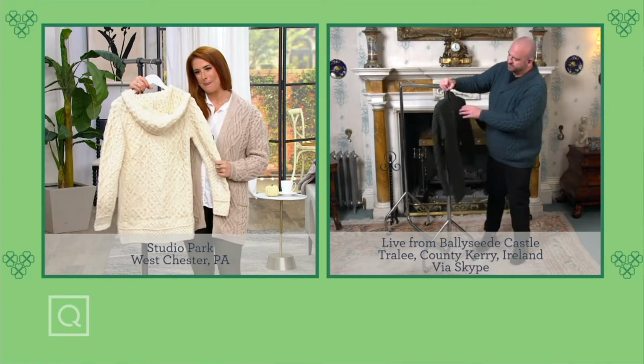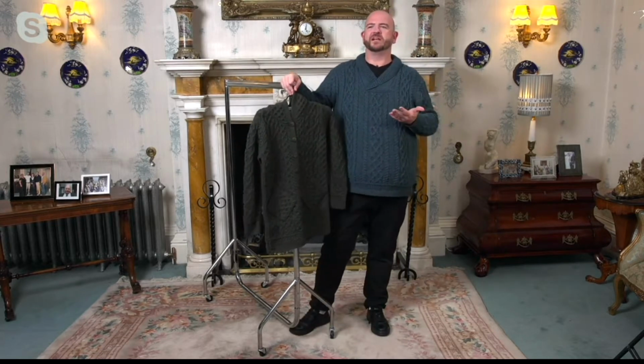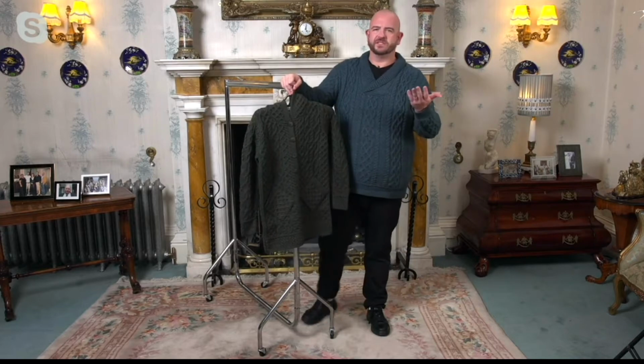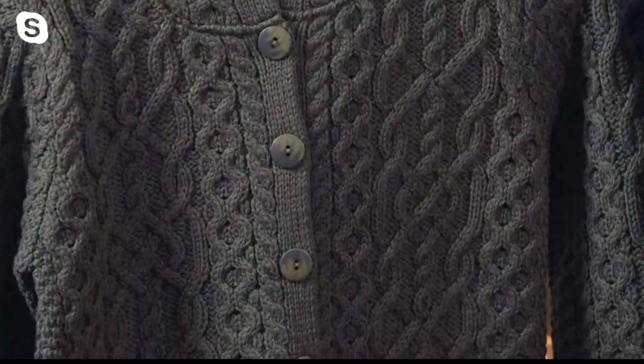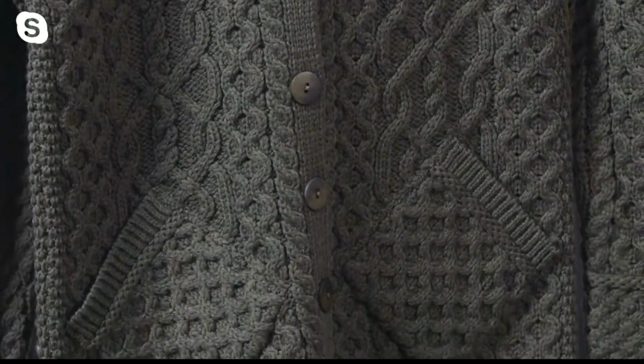So then, of course, we've got the nice button at the front, dyed to match buttons. And of course, because you might be going in and out of the car a little bit more now that children are back in school, you can leave the bottom 3 or 4 buttons open. So that means it's very easy for getting in and out of the car.